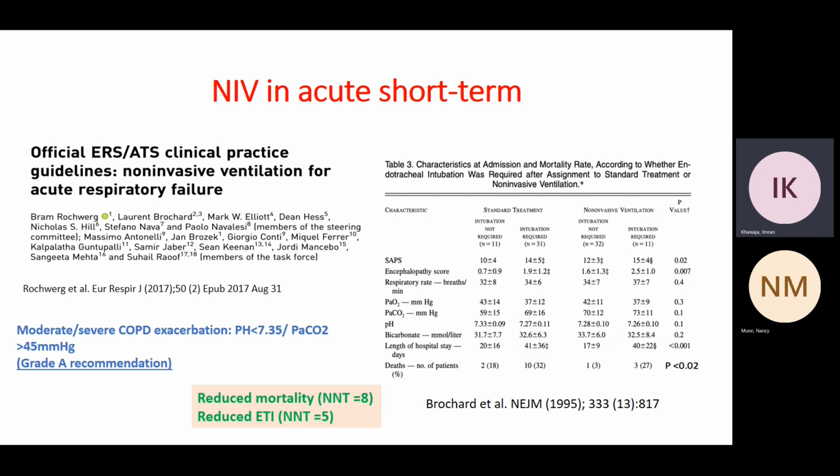And then the notion was, okay, if it helps, and as you see, it's a grade 1, so it's a quality improvement. If you don't do it for someone with COPD, you might be sued. So if it helps people in the acute setting, how about we discharge them on it? Or how about we continue to treat this hypercapnia? Because everyone thought that this hypercapnia is really dangerous in the long run.